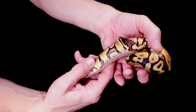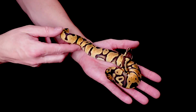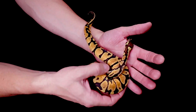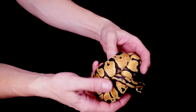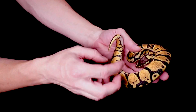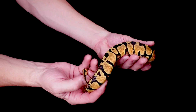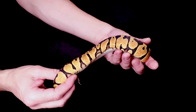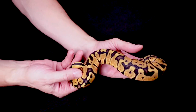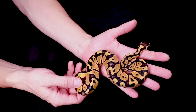She is a really big chunker. Look at how big that girl is. She's been eating really well. Looking fantastic. Growing really fast. Never really refused any meals. These are the best ones that are ready to go first. So if you can stretch her out, you can see the pattern. I'm thinking more and more this is definitely Enchi in the mix. Take a look at that. That is a pretty awesome girl right there.